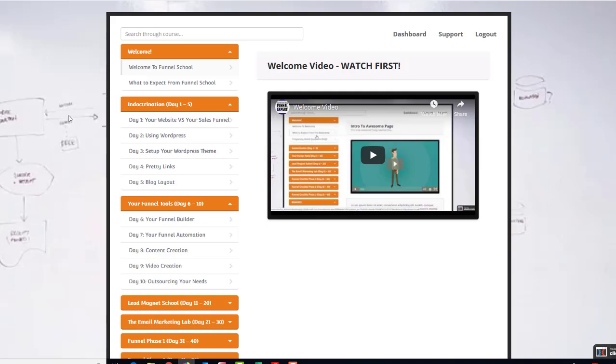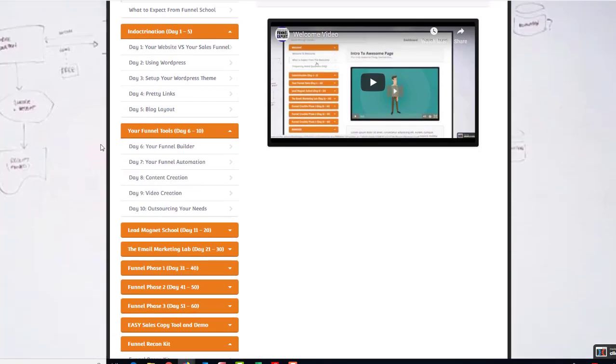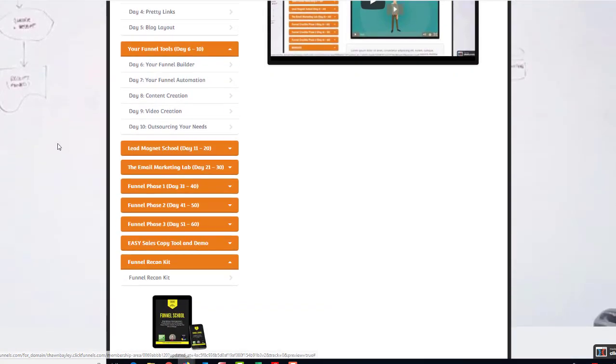So here you can see this is actually a sneak peek inside of it, just so I can give you a little look and let you know what you're going to get access to here. So we've got a brief intro. I'm going to walk you through exactly what's inside, what to expect from it, and then we're going to go right into it. So we're going to talk about the difference between sales funnels and websites, how to set up your funnel building tools, and then we're going to cover lead magnets, how to get people into your funnels. We're going to cover email marketing, what to do, what kind of message to send to them, how to do all that once they're inside your funnel.